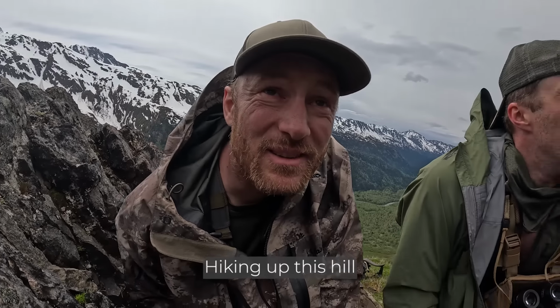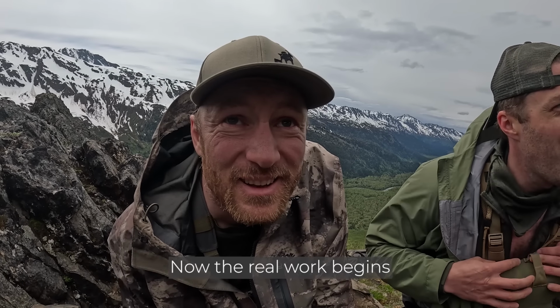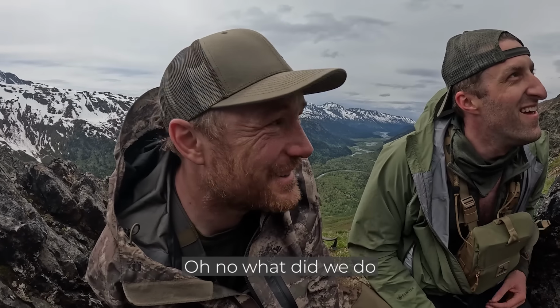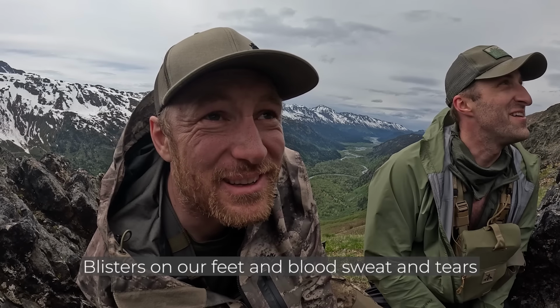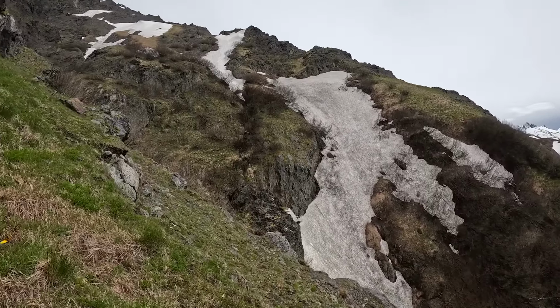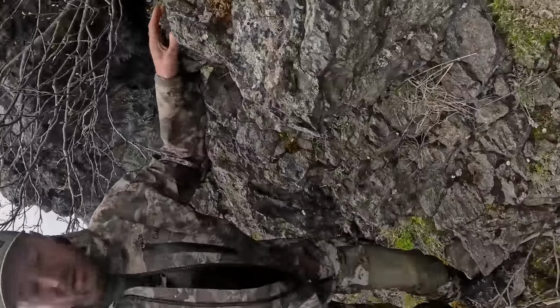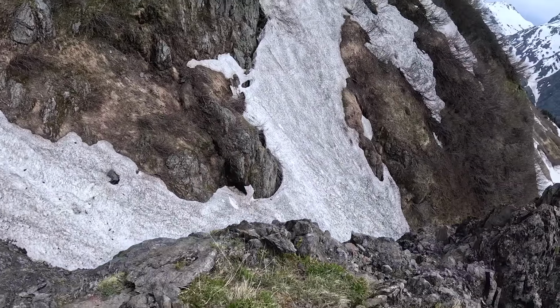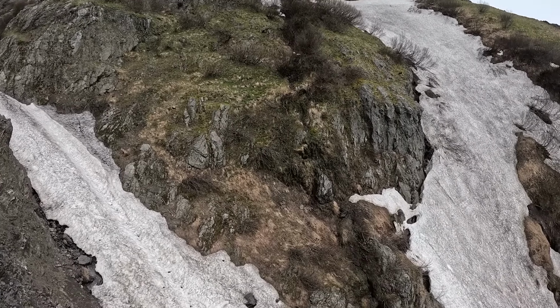Bear went right down, just like we thought, picking up this hill right over that ledge. It was worth doing the effort. No, the real work begins. Oh no, what did we do? Consequences of our actions, and we're gonna have to pay for it in blisters on our feet. Bear's rolling down the hill, unfortunately. He's right here. Yeah, he's right here. I'm gonna keep eyes on until you get over here though.